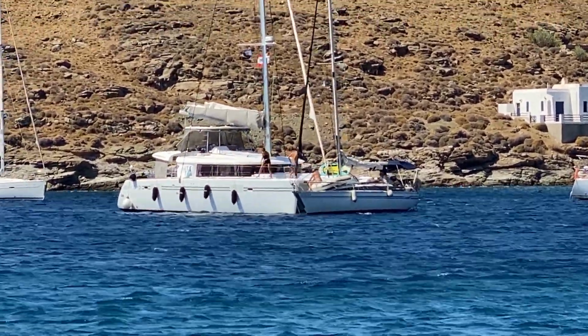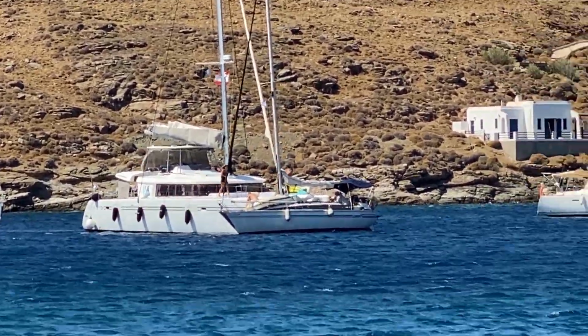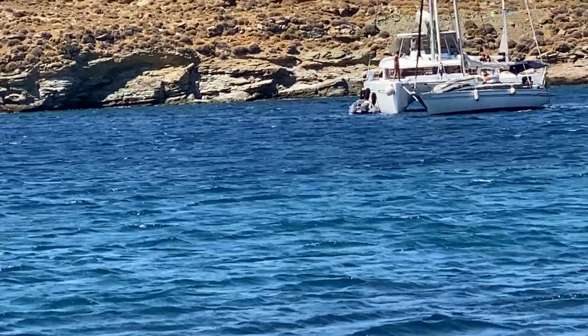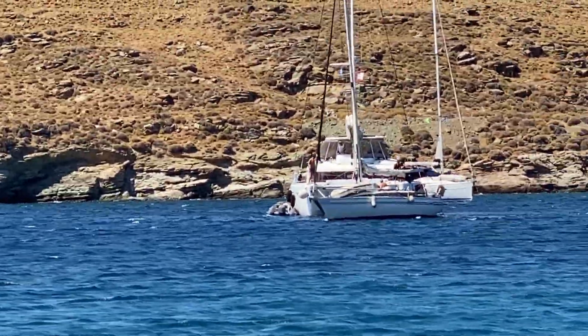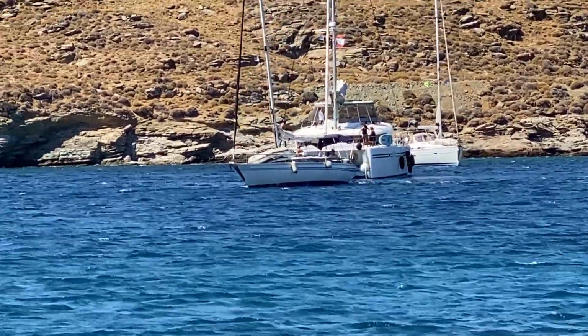We watched to see if they would need any assistance, but the catamaran had their own dinghy in the water and plenty of crew, and eventually they managed to untangle themselves. He's reversing, the yacht's gone ahead. Oh, good plan, yeah.